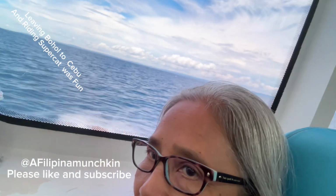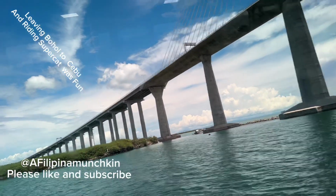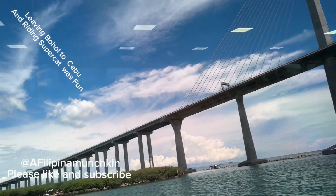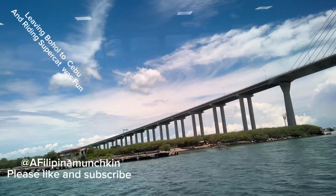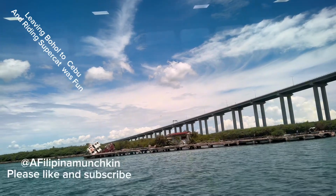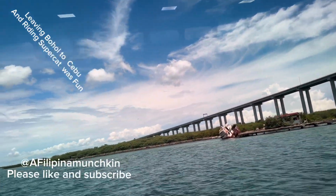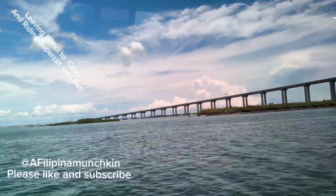We ride in Supercat. The Supercat is really fast, just 2 hours from Bohol to Cebu. And this is their new bridge connecting from Lapu-Lapu to Mactan, Cebu City. Ayan. So, a really, really nice view in the ocean. So, if you're driving on that bridge, really good looking.